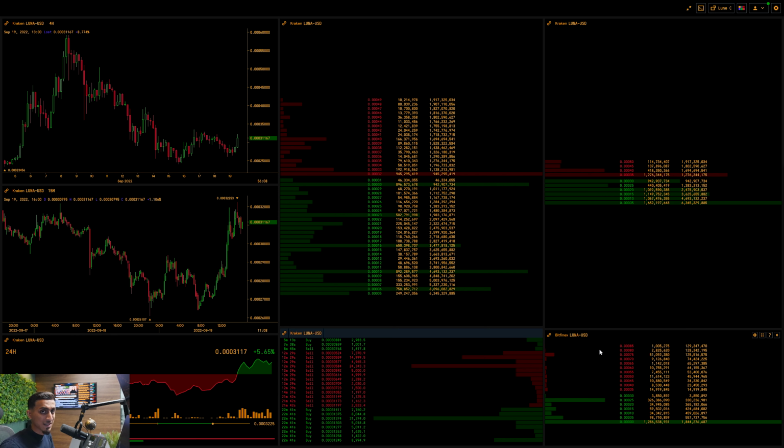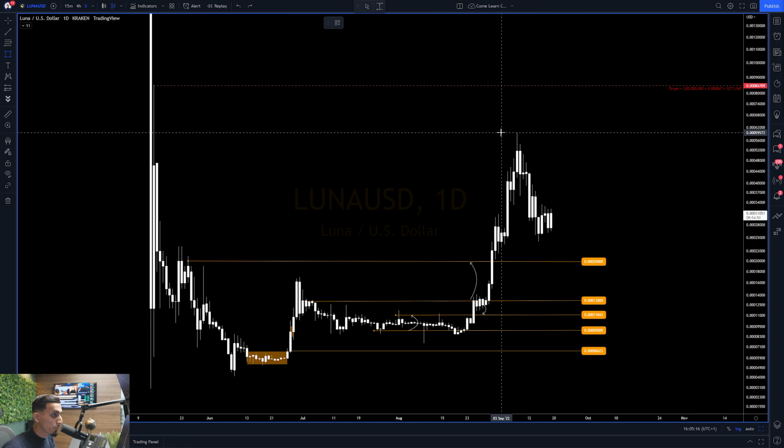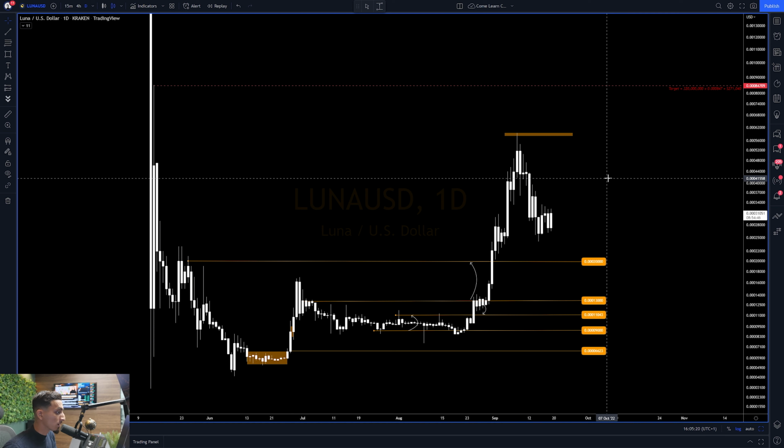Now, let's take a look at technical analysis and see where price can go for Luna. Now, onto the chart, what we can see, 0.0006 has been a top for Luna, meaning there's a lot of sellers and not many people were willing to buy. Now, what does this mean? Does this mean Luna will come down? Does this mean Luna will go up? Now, let's take a look.